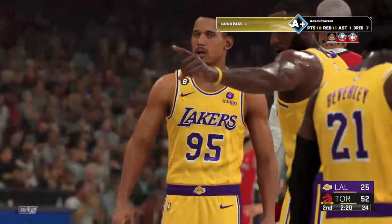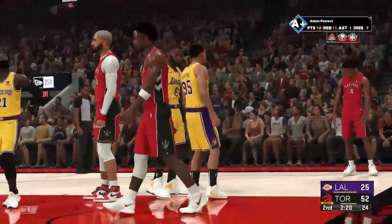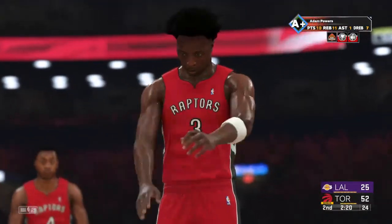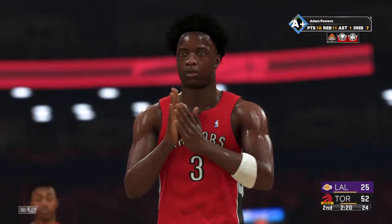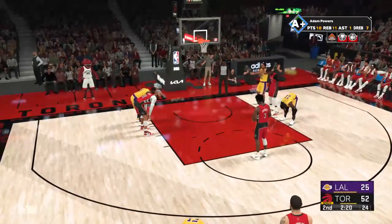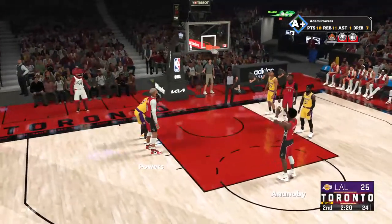And it's hard to overstate the impact OG Anunoby has on defense, Grant. Hey, B.A., an absolute terror on the wings. I mean, he has great length, moves well, just one of the best one-on-one perimeter defenders in the league. That free throw is good from Anunoby.